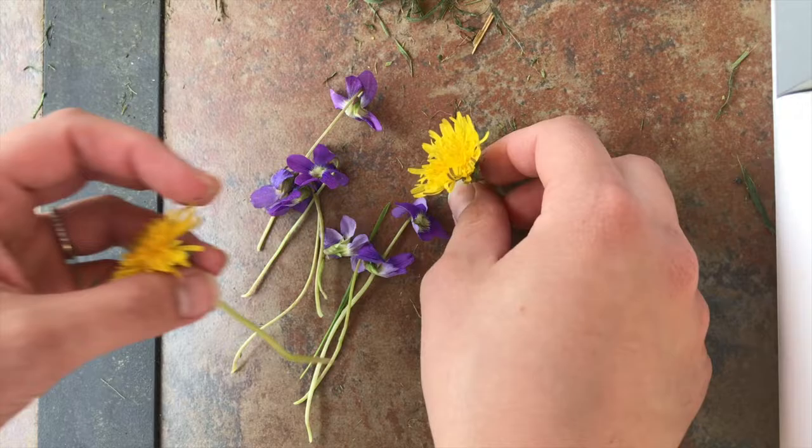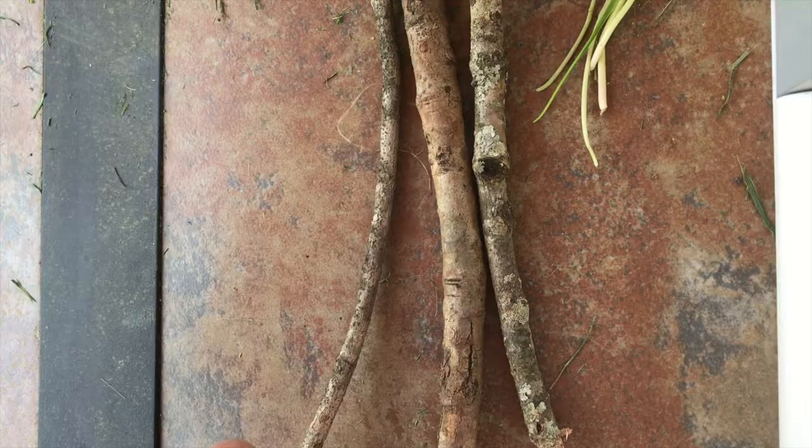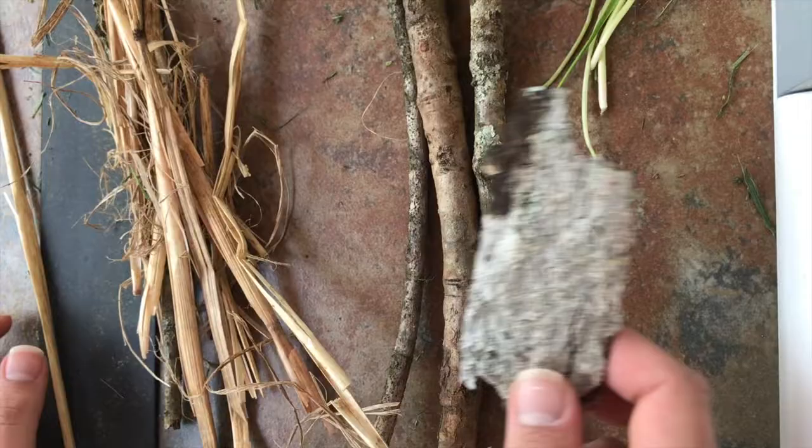I like to wear earrings, so I thought maybe I could use those for my earrings. Grabbed a lot of sticks, grabbed some straw, and while I was walking around, I even found some tree bark. So there's a lot here that I could be working with for my self-portrait.